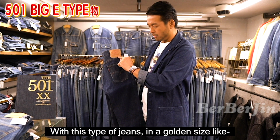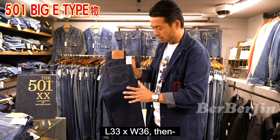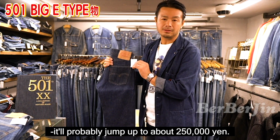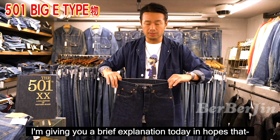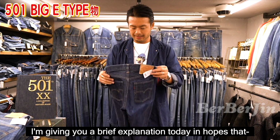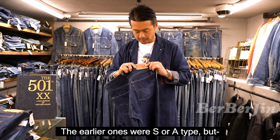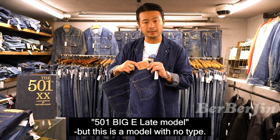With this type of jeans in a golden size, like length 33 by waist 36, if the quality is at this level, it will probably jump to about 250,000 yen. I'm giving you a brief explanation today in hopes that I can let you know about the recent rising prices. The earlier ones were S or A type, but this is a model with no type.